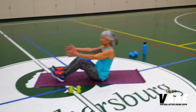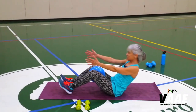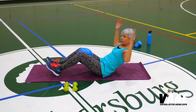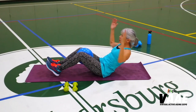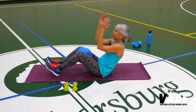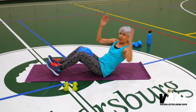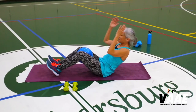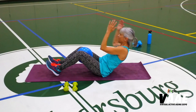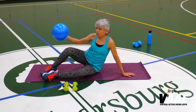So maybe, wow, you can feel this. Pull your navel in. You knit your ribs together. You can feel this. Or you might want to make it harder for yourself and open. So again, you always have levels that you work at. And then we might do a little twist. Back. Twist. So many ways. We would do it on the other side. And come up.